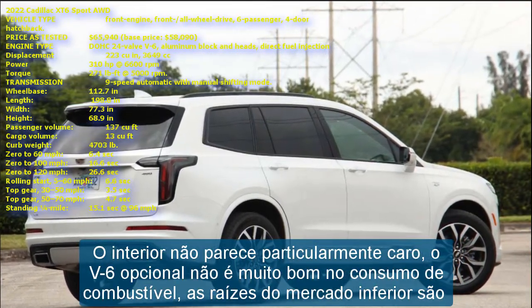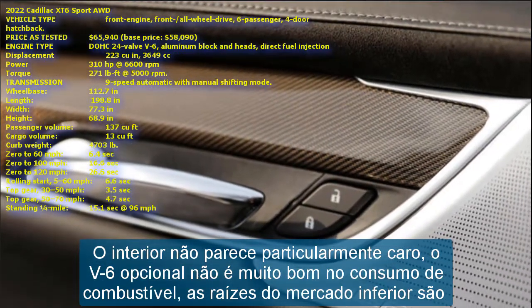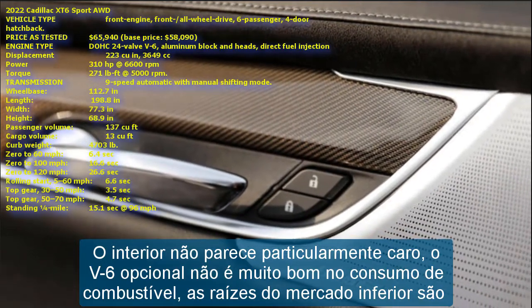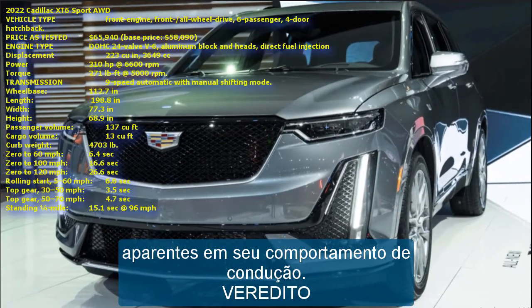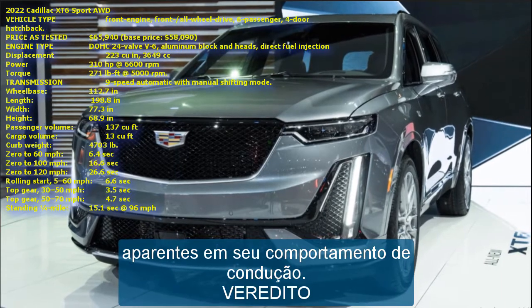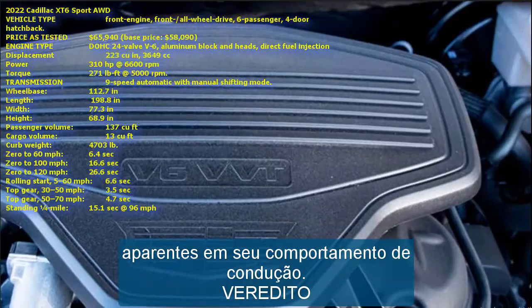Verdict: for a brand that prides itself on a high-end image and athletic handling, the XT6 represents a bit of a misstep for Cadillac. Overview: if a three-row SUV from General Motors' prestige brand is on your wish list, the 2022 Cadillac XT6 is the only option you have unless you have Escalade money and space.